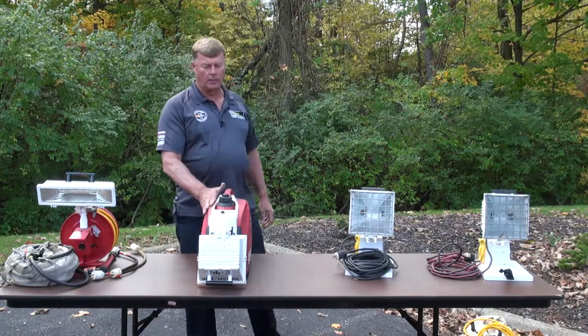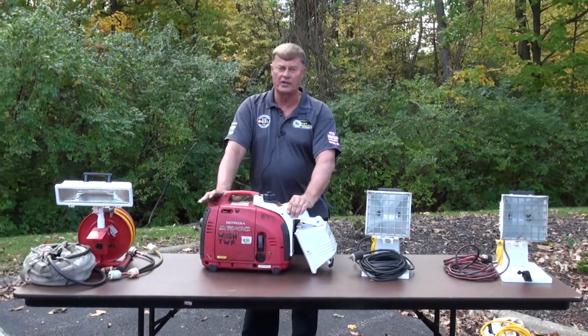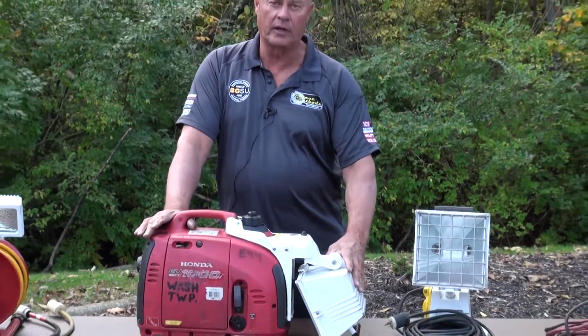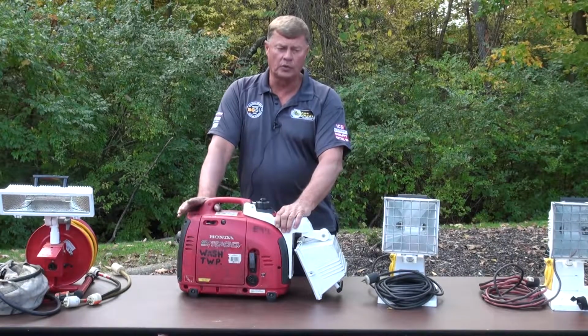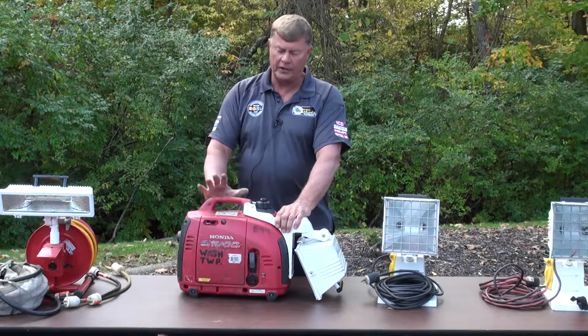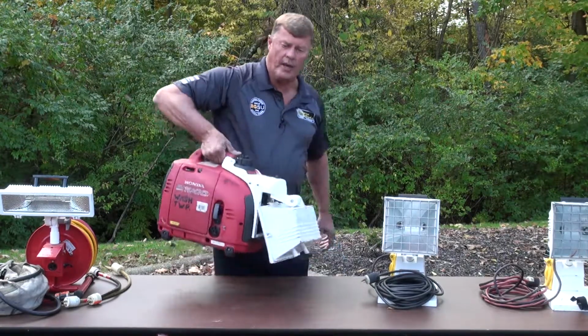Okay, now I'm going to talk a little bit about a tool that's really become popular probably across the nation: these little Honda generators with the built-in floodlight on them. A really handy tool. It's one of those tools that we use a lot on our ladder company. It has a lot of uses. This one happens to be a 1,000-watt one, which I think is a nice size. It's not too heavy to carry.